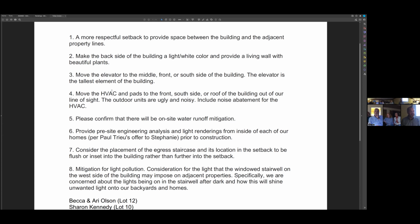Number 7, consider the placement of the egress staircase and its location in the setback to be flush or inset to the building rather than further into the setback. Number 8, mitigation for light pollution, consideration for the light that the windowed stairwell on the west side of the building may impose on adjacent properties. Specifically, we're concerned about the lights being on in the stairwell after dark and how this will shine unwanted light into our backyards and homes. So I'm going to do my best to address each of those just verbally, but I might refer to the images here and try to show where we've made some of those changes as we go along.